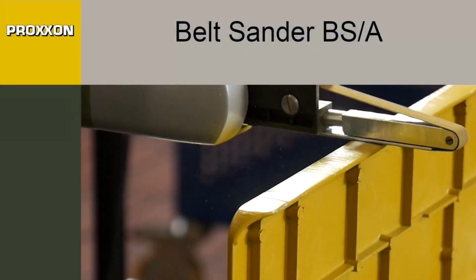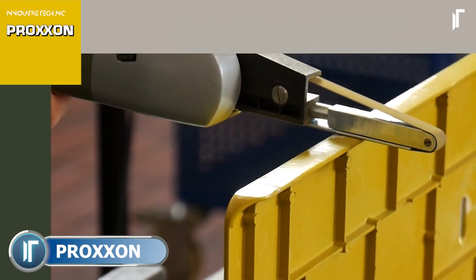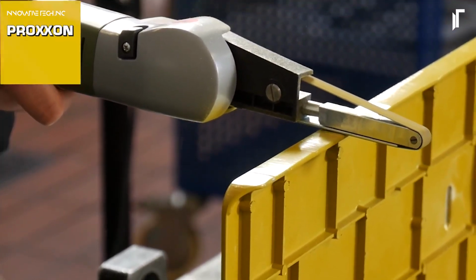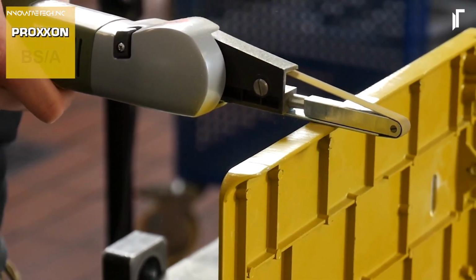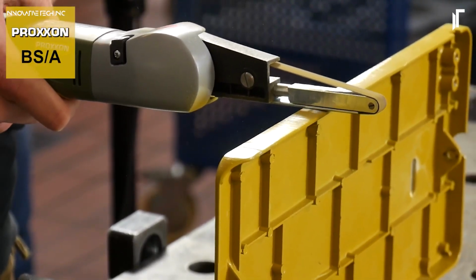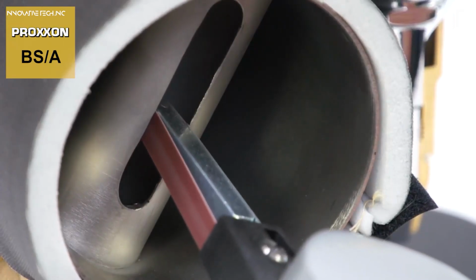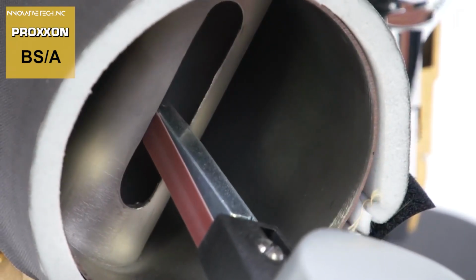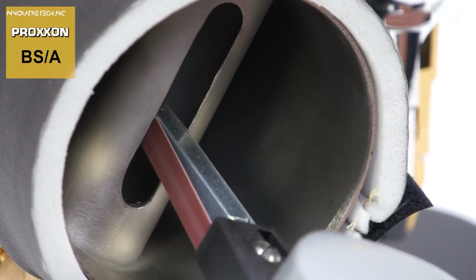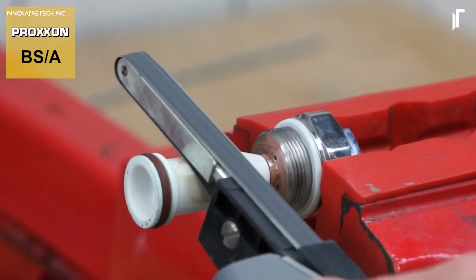The PROXXON 39810 cordless belt sander is designed for those who demand precision without sacrificing performance. Its 10.8-volt lithium-ion battery delivers efficient power, while the continuously variable speed control allows you to adapt to any project with ease. The balanced DC motor ensures that this tool operates quietly, which means your focus stays on the task, not the noise.